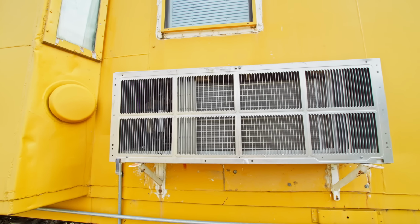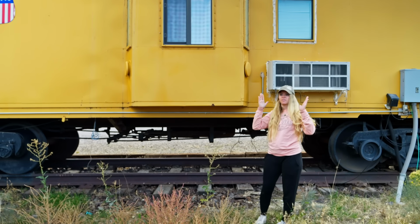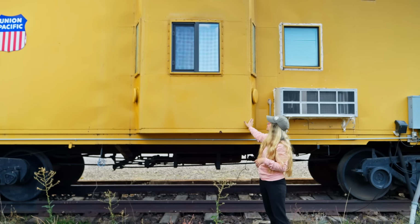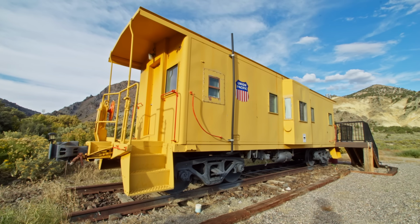This is iconic of the Caboose, which is the pop-out. We'll show you some of the other Cabooses. They have kind of the upper carriage thing that has the pop-out as well, which is fun, that you'll see in some of the other ones. But most of them generally just have the bay windows on that first level there.